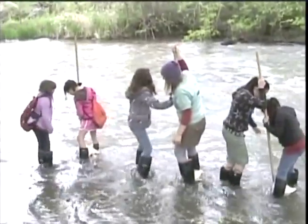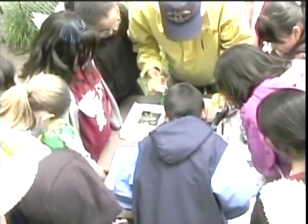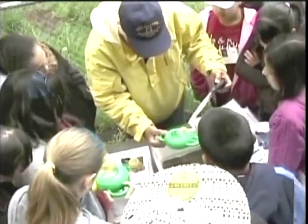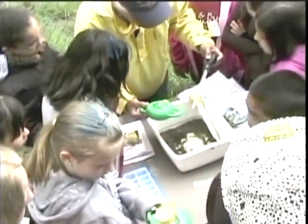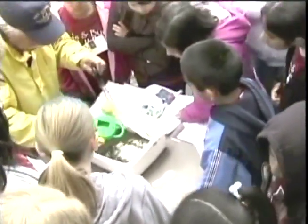Learning about our watershed is important. At Latino Kids and Books, we collect the macroinvertebrates from Bear Creek. We identify which bugs were living in the water. Look at this one. I want to see how many tails. Yeah, look at it. Look at the number of tails. See how many you can count.